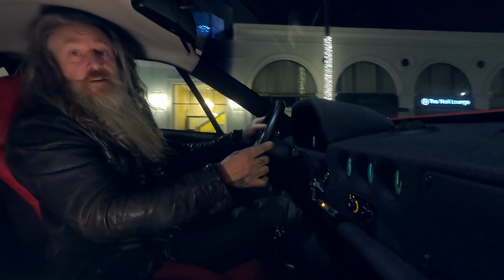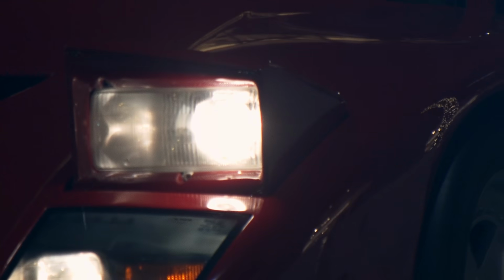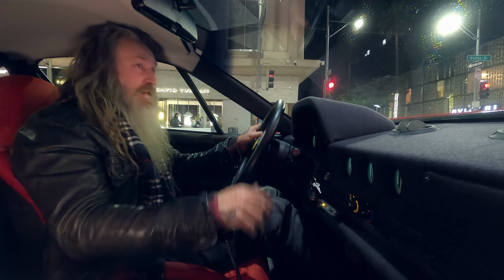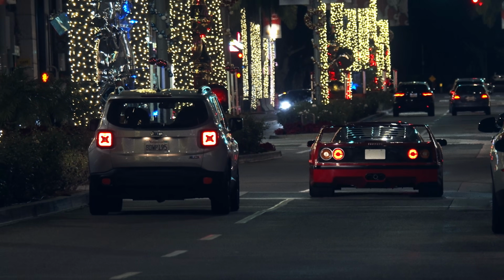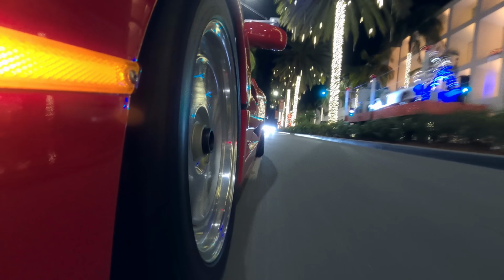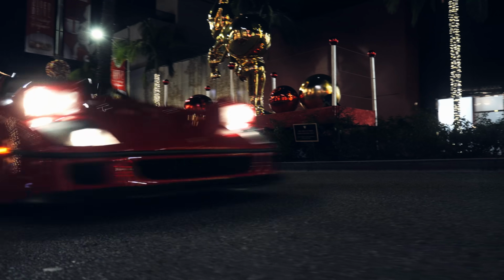And I have to say, for me, one of the greatest things about it is how usable it is. Visibility is great, it's easy to modulate the clutch, the gate shift snickety clickety click click is super familiar, and at these speeds it's just a joy to drive, to cruise. It's not always about the speed of going from A to B, it's about the journey.